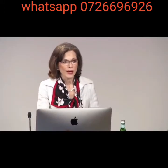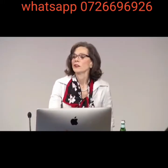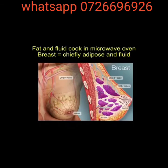Now, the breast. The breast is mostly fat, contains a lot of fluid. Things that contain fluid cook faster in the microwave oven. Now, a cell phone can't cook anything, right? Mobile phones do not pop popcorn. That was a fraud. They don't make any heat that we know of, otherwise they wouldn't be permitted. But they do go through things that contain fat and fluid.